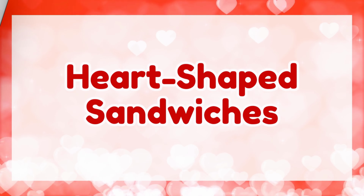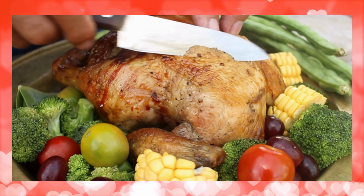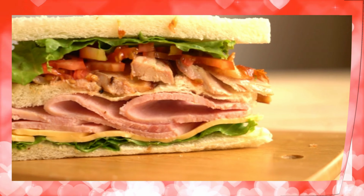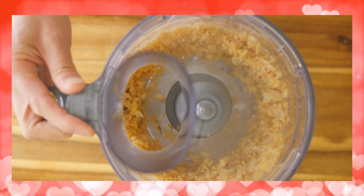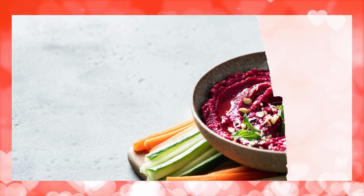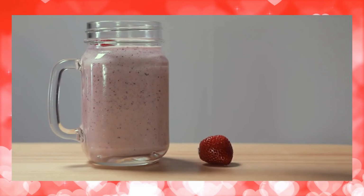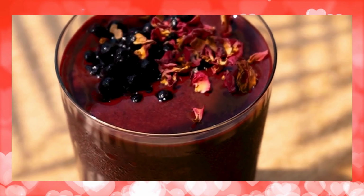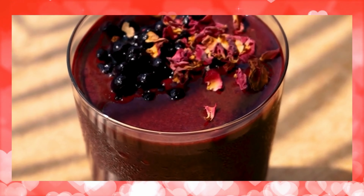Let's get started! Heart-shaped sandwiches. Use whole grain bread, turkey, and cheese for a protein-rich meal. Pink hummus and veggies. Blend chickpeas with roasted beets for a pink hummus that's iron-rich and packed with plant-based protein. Berry mix and dark chocolate chips. Blueberries, strawberries, and raspberries paired with dark chocolate give a balance of antioxidants and a little sweetness.